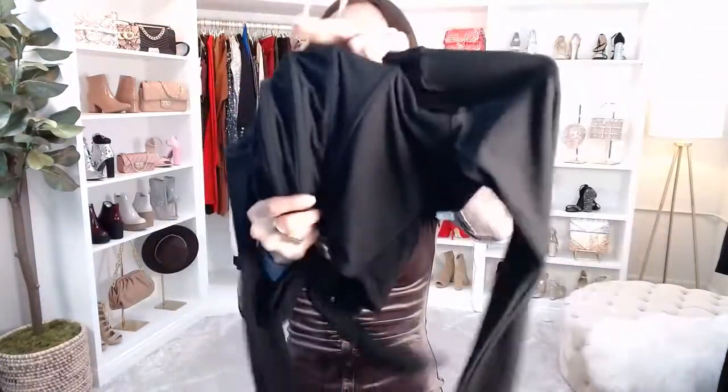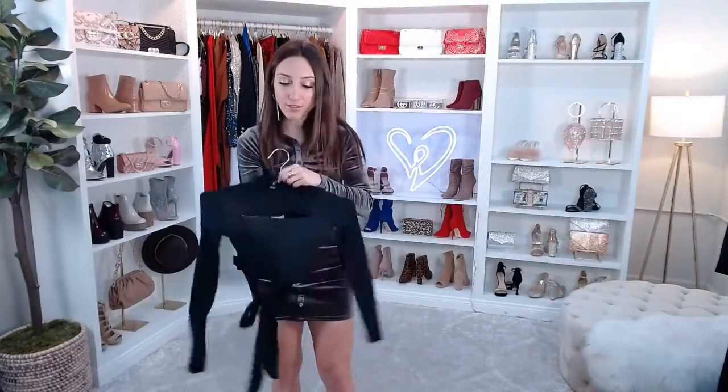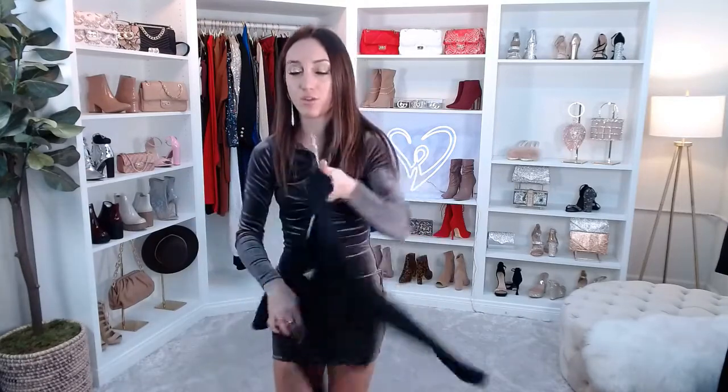So here's what that flexible boning actually looks like. And it's not gonna poke you. So that open back has this tie closure. So if you were wearing this during the day at work, you can definitely do a blazer over this just to cover up your back if you really wanted to, but then take off the blazer, go to your night out plans. Maybe you paired this with that faux leather mini skirt. Maybe you paired it with some tapered leggings like the one that I showed you a little bit earlier.